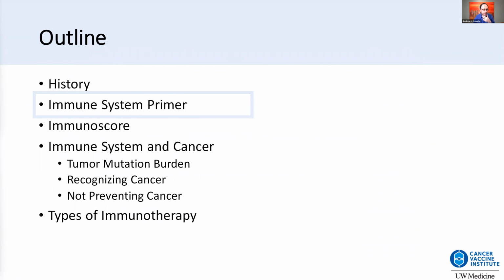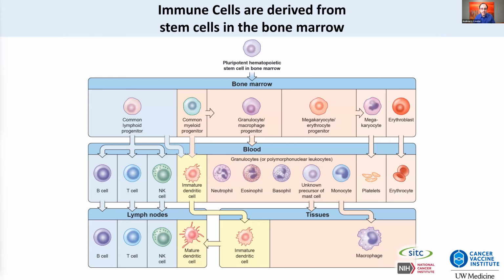So I'm now going to jump into really the focus of what I'll talk about for a bit, which is the immune system primer. And in that, we come to this slide. I have many buttons, so I'm going to try and find my little pointer.